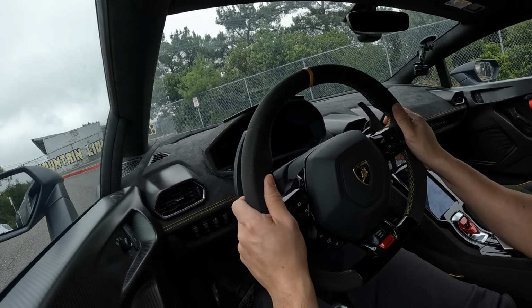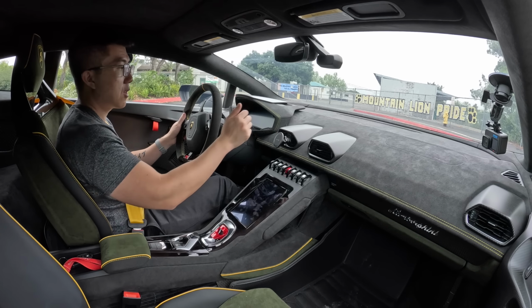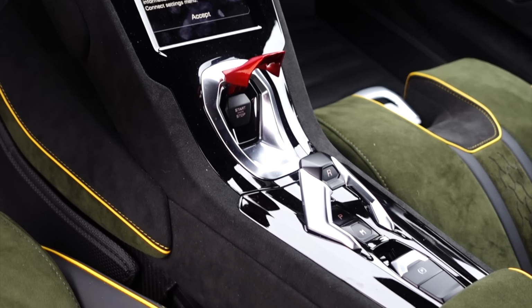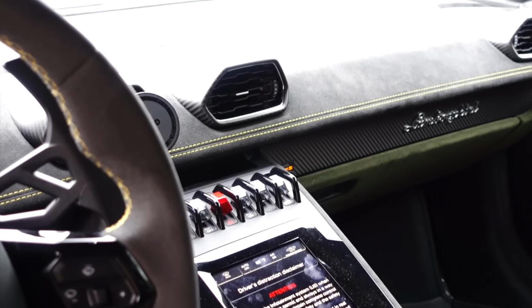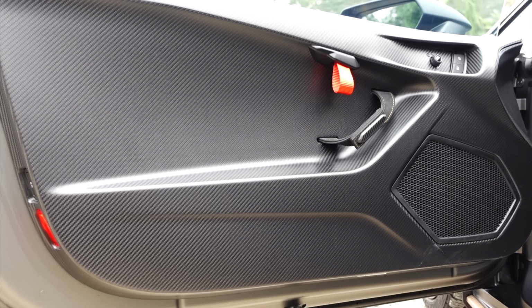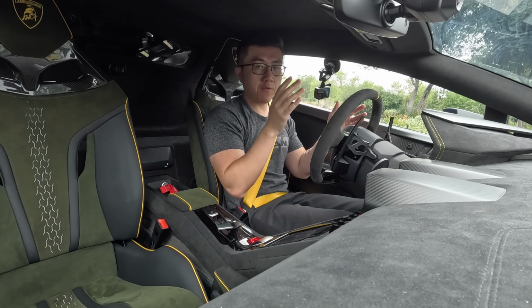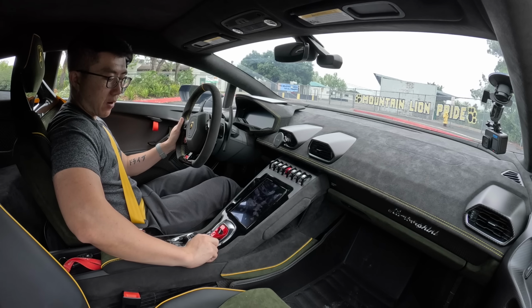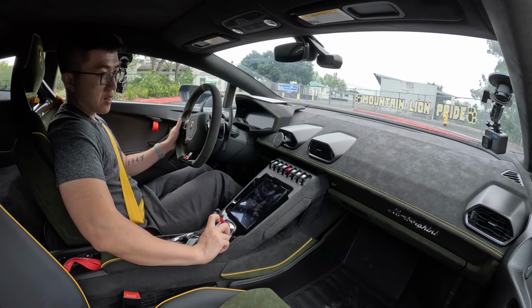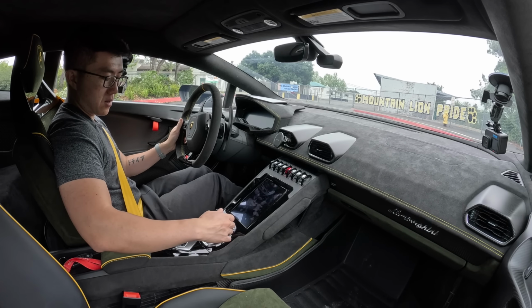First impressions of the interior, it's just laden in Alcantara. The steering wheel, the entire dash, which is absolutely massive. The windshield feels so far away. Exposed carbon doors, some carbon along the dash here with the Lamborghini logo. It's a very loud and flashy car inside and out. We have this fighter jet style start-stop button. Let's just cut to the chase. Let's hear this V10 come to life.